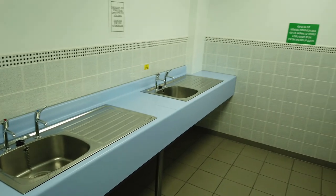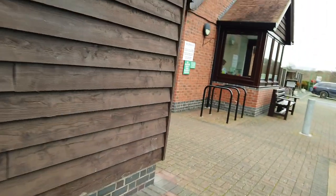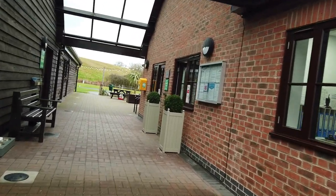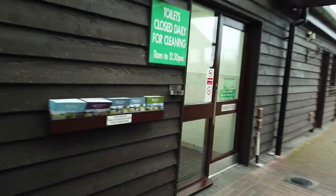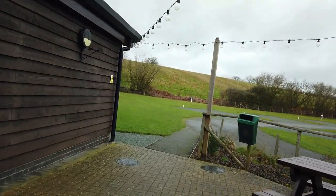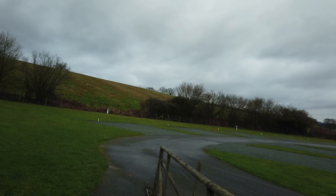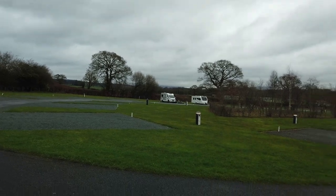You've got the washing up and vegetable prep area. So here you've got your shop and reception area. Your toilets and that, wash up room, a little waste point. This side is the non-adult side. So if you come on this side with children and that.